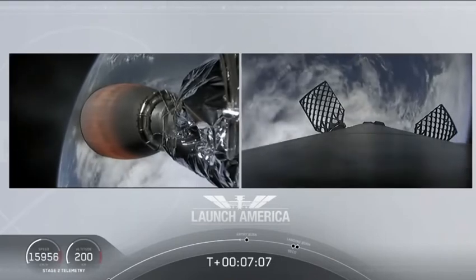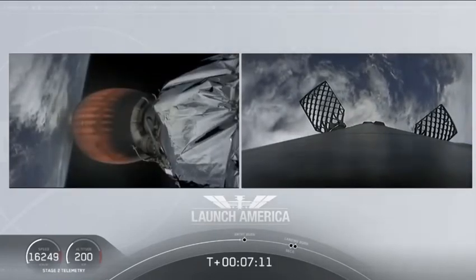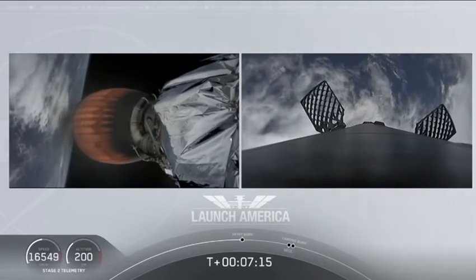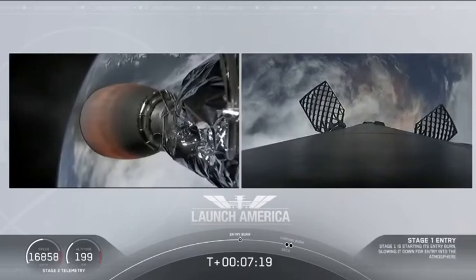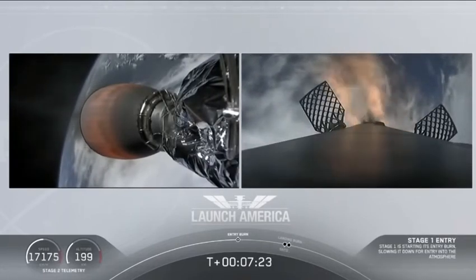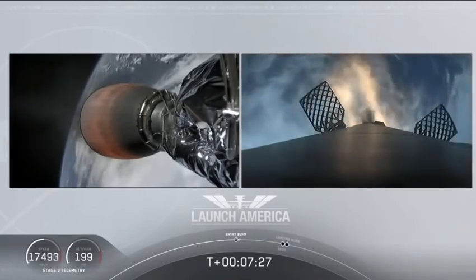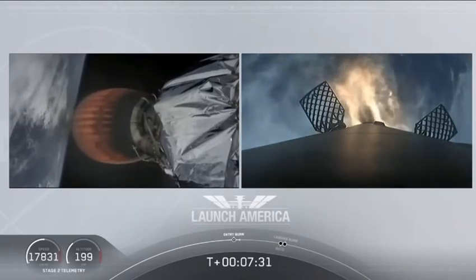Just about 10 seconds away from that first stage starting that entry burn on your right screen. We should be able to see that view live. Stage 1 entry burn startup. And there is that entry burn. Acquisition of signal beginning. This burn lasts about 36 seconds long. Stage 2 FTS is safed.